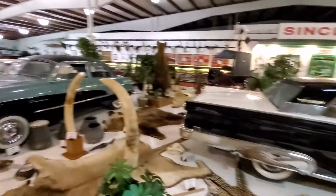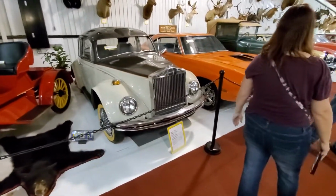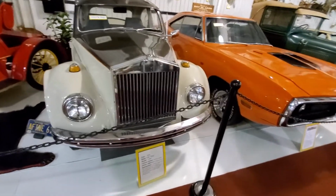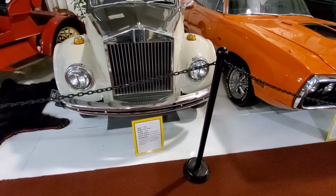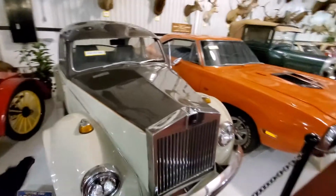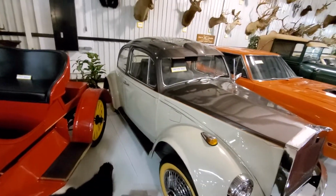That's a funky looking front end. It's a poor man's Rolls Royce. Oh, okay. They took a bug. Yeah, you could buy all these different kits for the bugs. So you just took the hood off and put that hood on. Yeah, you could get Porsche kits and all kinds of stuff, make them look like different stuff. It was wild.